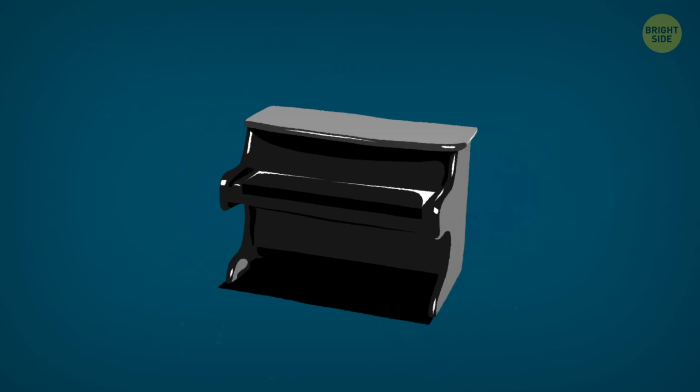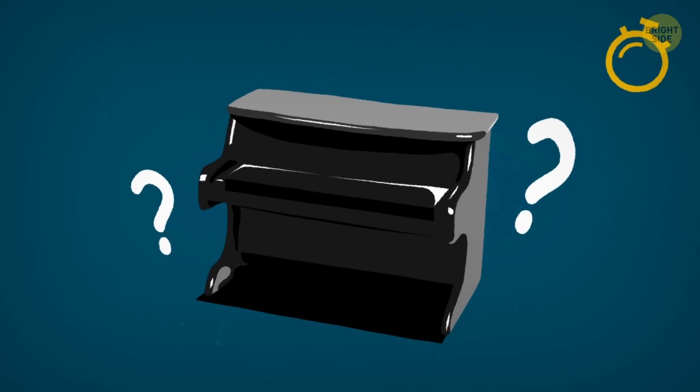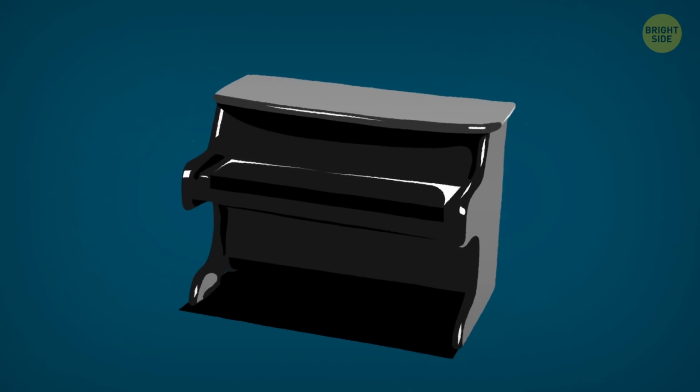23. Why are pianos so hard to open? Well, the keys are inside.